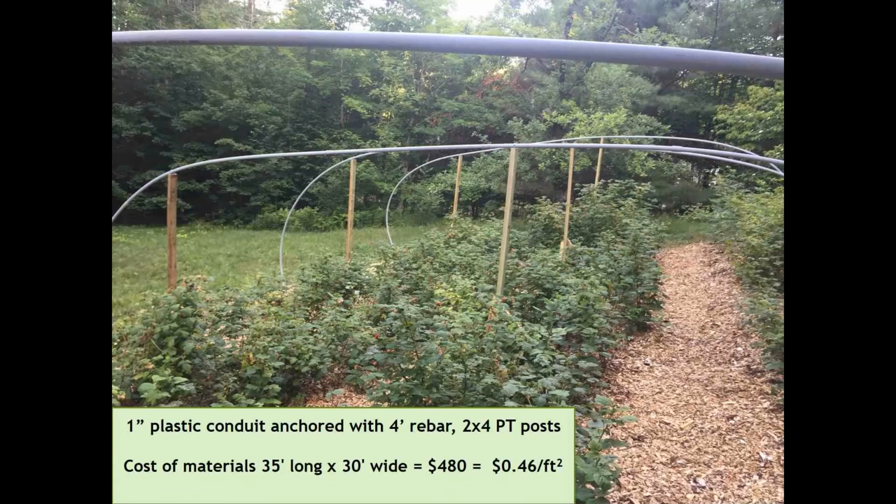The original netting I have, which was the 80-gram, is starting to fray. I put it on in 2012, so it's pretty much met its expected lifespan, and I'm using binder clips to connect the rips as best I can till I replace it next year.